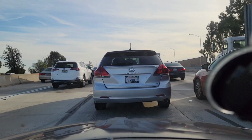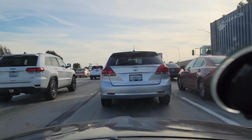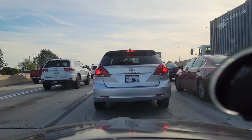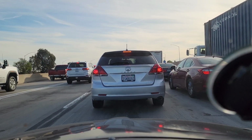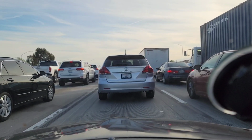Actually, I put it in reverse twice. It was interesting. We started backing up and everybody... Luckily, I don't think it has reverse lights that work even, so nobody was too scared because they didn't know what was happening. They probably saw us rolling back.